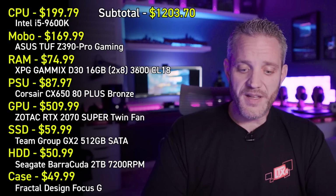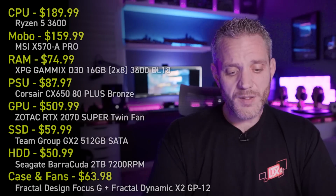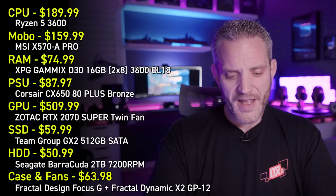All right, so when it comes to AMD though, what do you get? Well, in my opinion, when it comes to AMD, you're gonna get an extreme value. See, back in the day, we used to say AMD is a great value, but at the cost of performance. That's not the case anymore. So this system is fairly identical with only a handful of things.